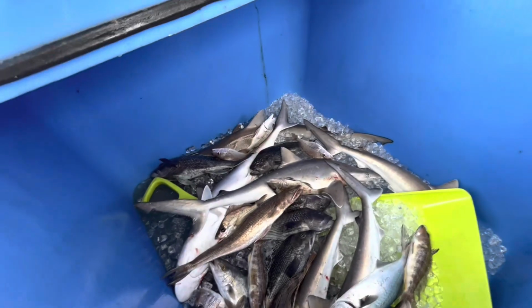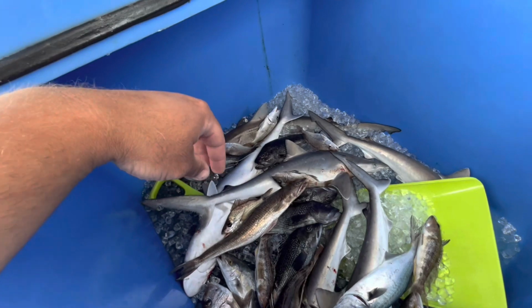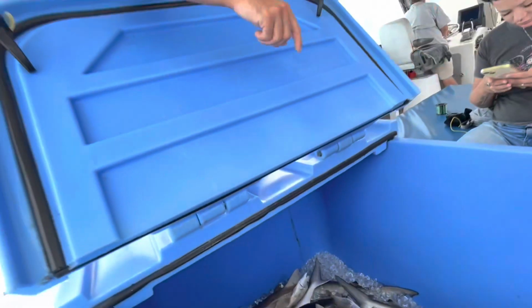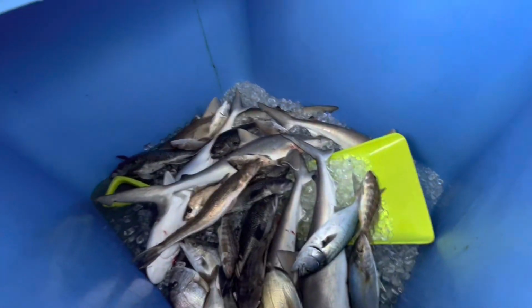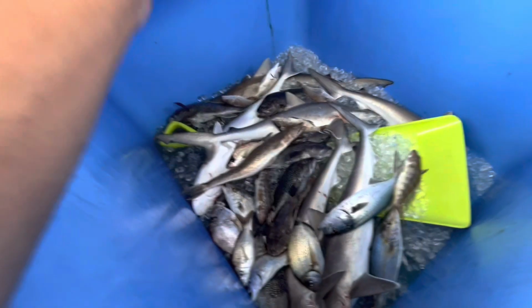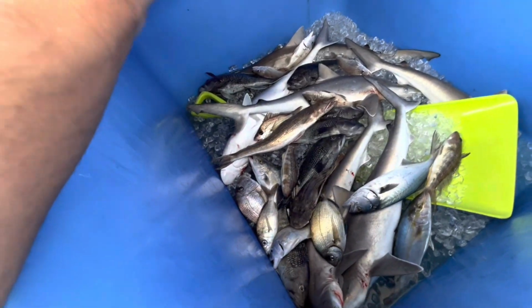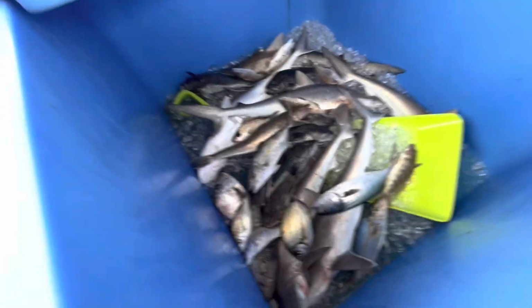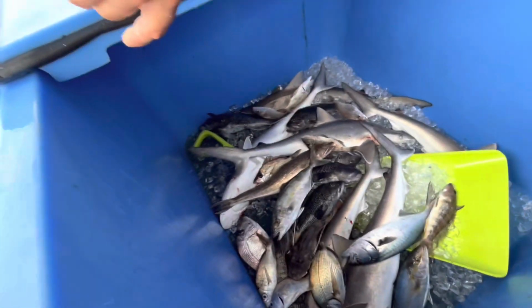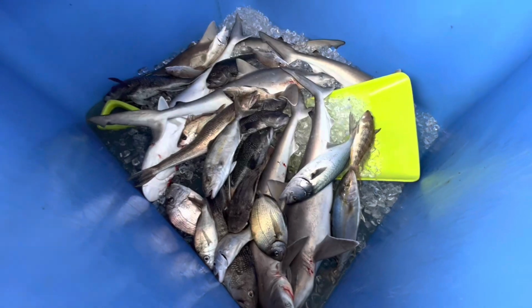Black bass in there. We got some ladyfish. We got some rudder fish. What else we got in there? Green tail porgies. We got bluefish. We got a type of tip porgy there, the silver one. Then you got sea robin. Medium meat, huh? What about it?